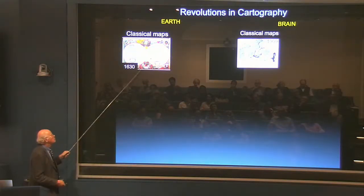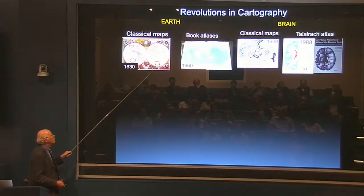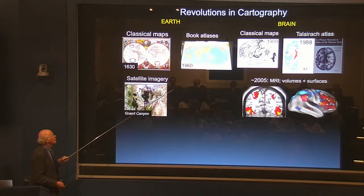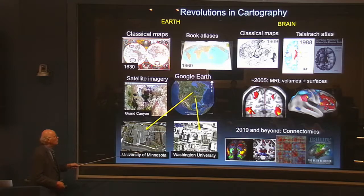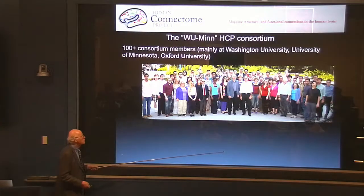So maps are key to understanding for both Earth and brains. Better maps make for better analyses, all the way up to satellite imagery, structural and functional MRI. Google Earth has been transformative for our understanding of navigating the Earth, and connectomics and the associated methodology improvements will hopefully accelerate progress in studies of brains.